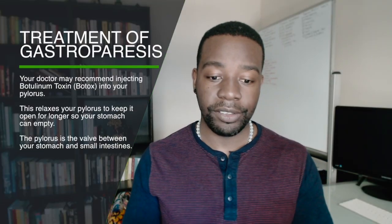Your doctor may also recommend injecting botulinum toxins such as Botox into your pylorus. Your pylorus is a valve between your stomach and your small intestine, right? Injecting botulinum toxin into your pylorus relaxes it to keep it open for longer so your stomach can empty. So if you're injecting Botox into your pylorus, who's to say that we cannot inject a cannabinoid? I don't know if it's THC, I don't know if it's CBD, I don't know if it's one of the other 100 plus cannabinoids, but who's to say there's not a cannabinoid that does cause the munchies or causes your stomach muscles to contract, that we could inject or ingest? We don't even have to inject it, we could ingest it, and that could cause our stomach muscles to contract to allow us to move food along.